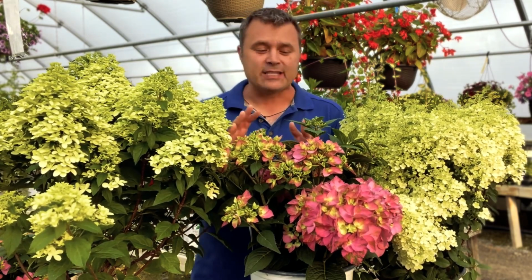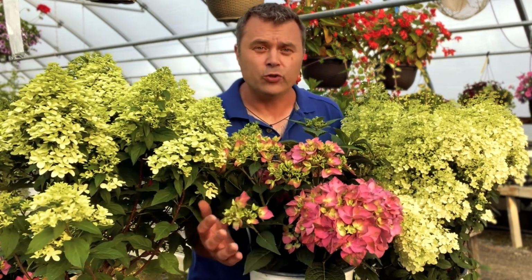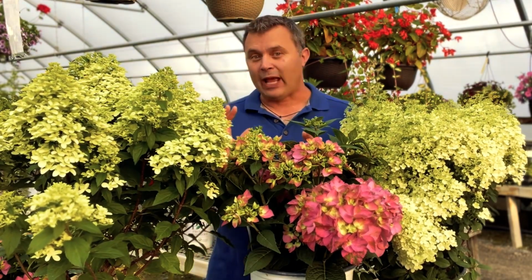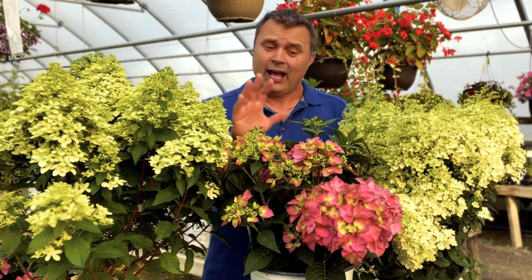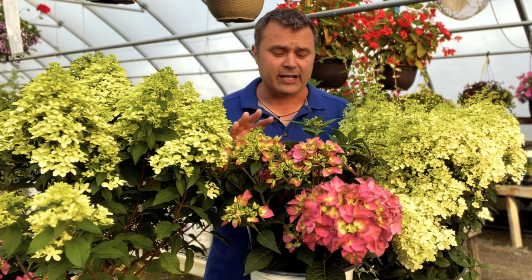So I thought, oh, this might be a bit of a disappointment, but look at it and look at the size of the flower heads. This is all new growth that started this year. And so there is a chance that as the plant matures, you're going to be able to get a little bit more old growth and flowers on old growth, which means it's going to flower even earlier, which I'm not complaining. This thing started blooming mid to late June, so that's pretty darn good.